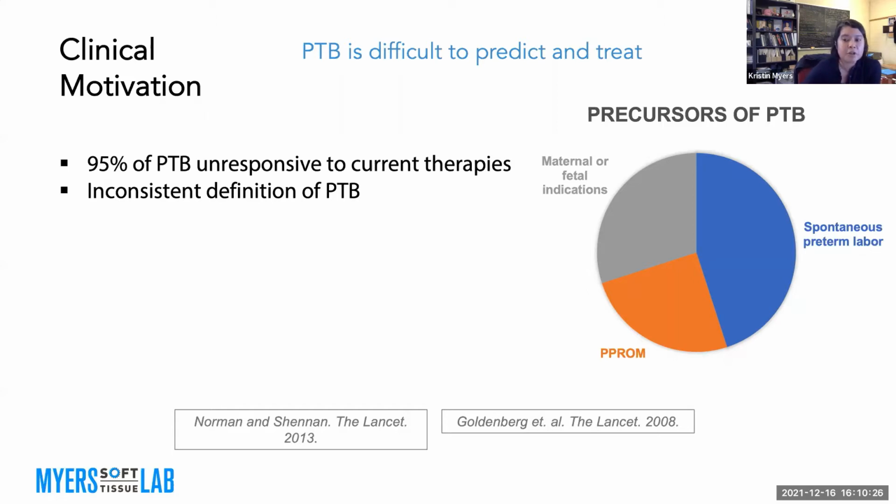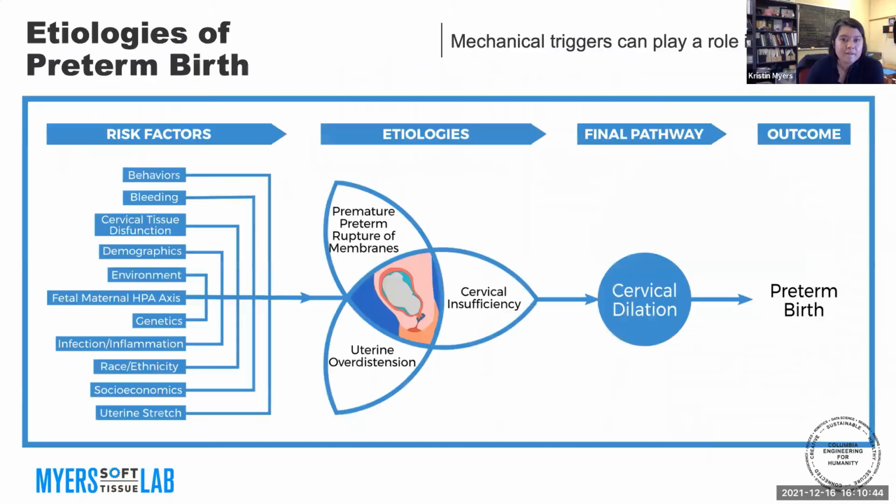So historically, preterm birth was split into 2 categories: preterm labor, defined as regular contractions accompanied by cervical change less than 37 weeks, or PPROM, the premature rupture of the membranes, defined as spontaneous rupture of these membranes before 37 weeks. Although preterm birth involves multiple and overlapping phenotypes, we focus on the mechanical etiologies such as cervical insufficiency, the preterm rupture of the membranes, and uterine overdistension.